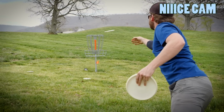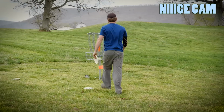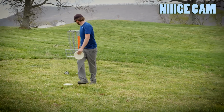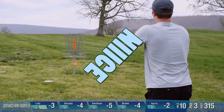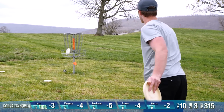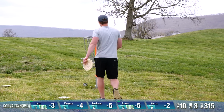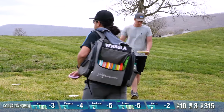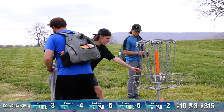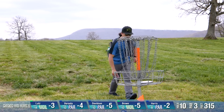Out right. Dead center. Right on that orange tape. A little double take on the basket there. Ooh, Brandon a little high, but good catch. It's in there. Oh! Battle putt. Luckily, they both stayed in. Yeah. I would really hate if one of them popped out.